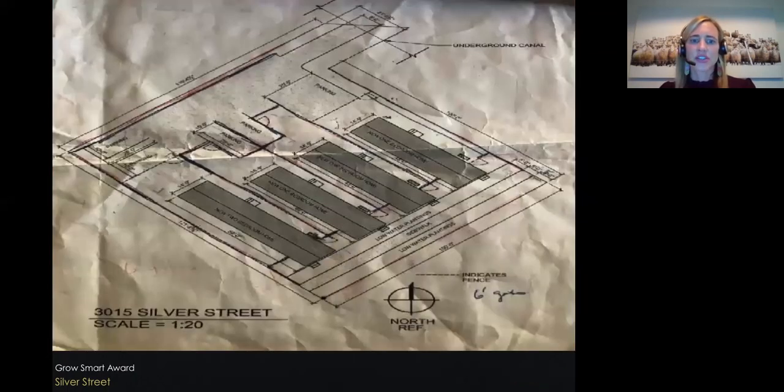The existing structures were demolished and a single parcel was divided into 4 separate parcels with a shared driveway in the back, allowing for uninterrupted sidewalks in front of the new homes.